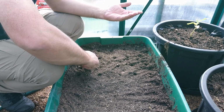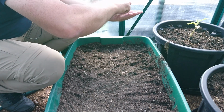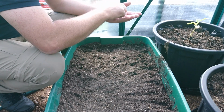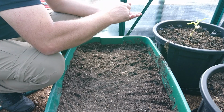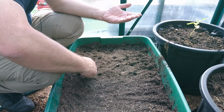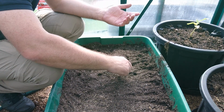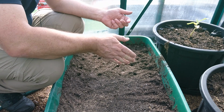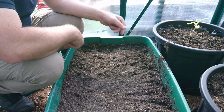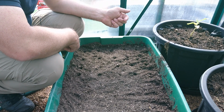And I'm only planting half of the container at the moment, because once they get established then I'll plant the other half. I don't really want them all ready to harvest at the same time, because we'll never eat them.